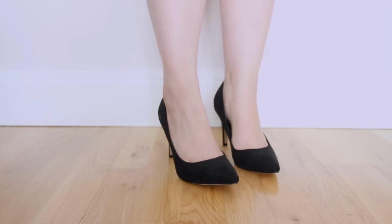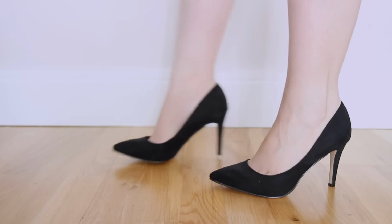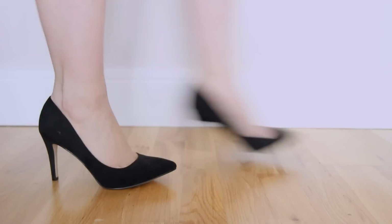They've worn pretty well. I do need to resole them because they don't do well in wet weather, but I should probably keep suede out of wet weather anyway. I really like these just because you can match them with absolutely anything.